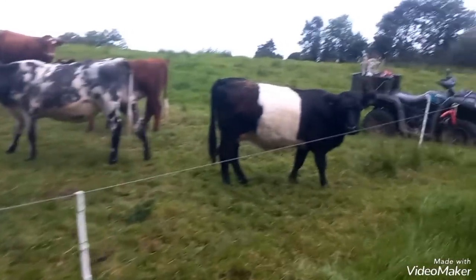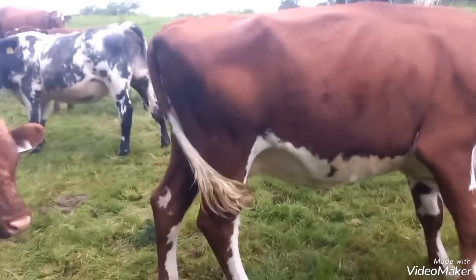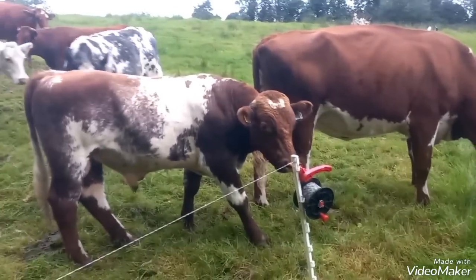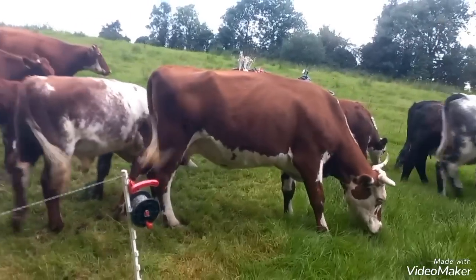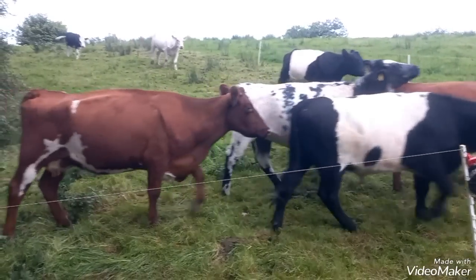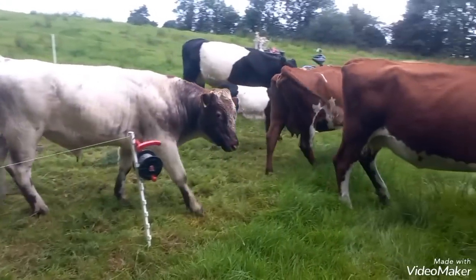Okay, so where's my fence? My fence is here. I'll open this fence now and let them through, so I'll pause for a sec. Now, gap opened. Come on ladies, keep moving. Keep moving. Second in command.